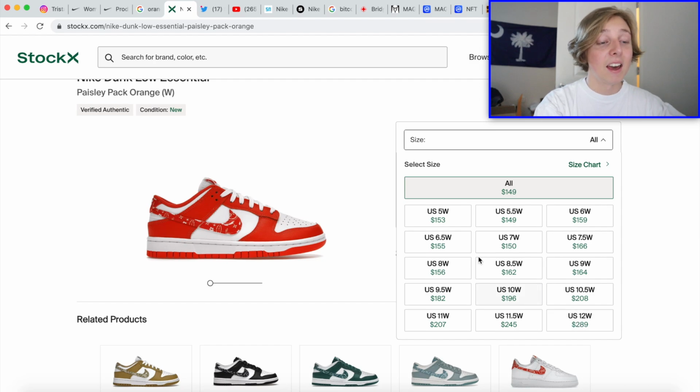And I have personally had the most success in the 8W through 10W range when going for releases on the Nike app that are women's Dunks, things like that. I've hit a lot of sizes at 9Ws and 8Ws, but really that's not the key to it.